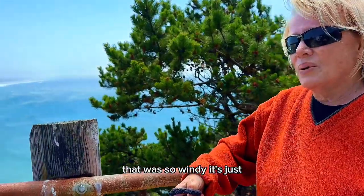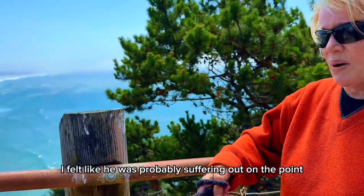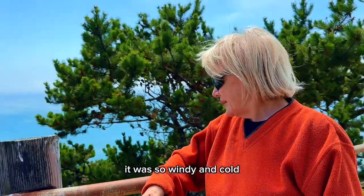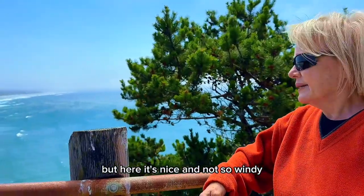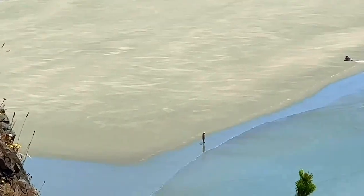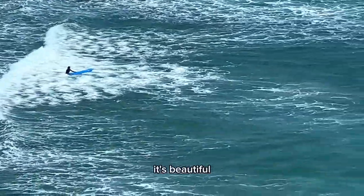Yeah, that was so windy. I felt like he was probably suffering. Out on the point, it was so windy and cold, but here it's nice. Yeah. Beautiful.